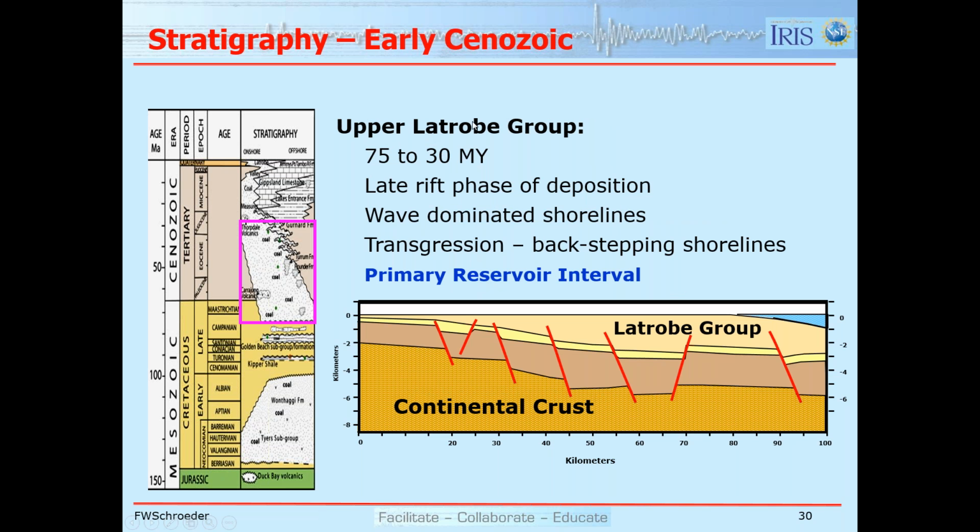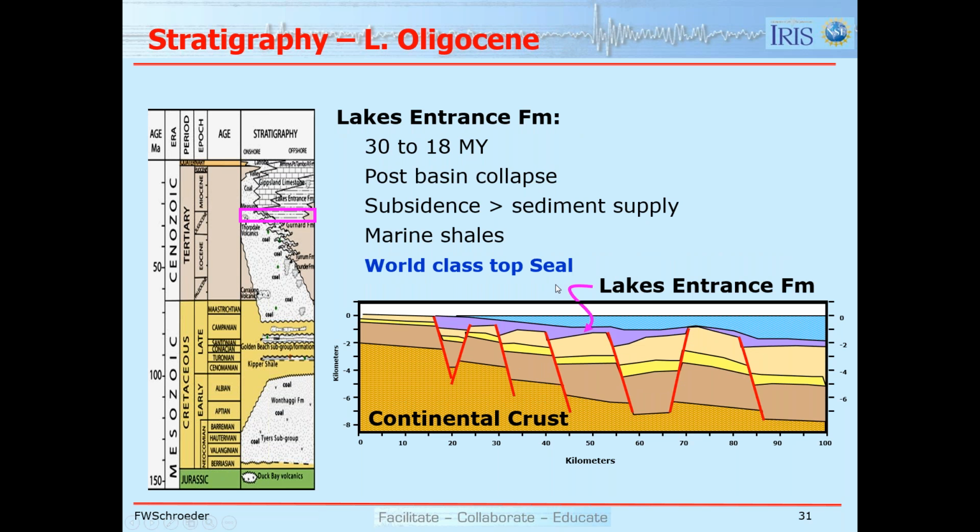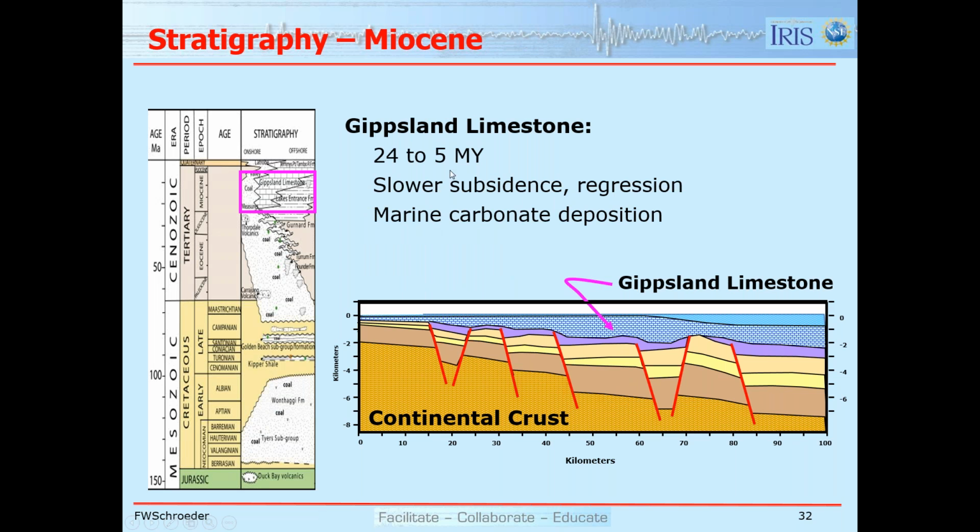The upper Latrobe is the late phase of rifting. We have wave-dominated shorelines. We have more rapid subsidence than the sediment supply from the continent can keep pace with, and so we get a transgression or a backstepping of the shorelines. And the upper Latrobe is the primary reservoir interval. Then we have the cessation of active extension. The area founders quite rapidly, and we get the purple unit here, the Lakes Entrance. That's a deep water marine shale, and that forms a world-class top seal for the Latrobe sands.